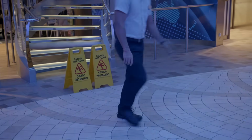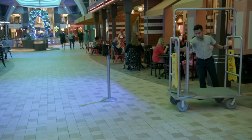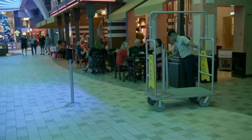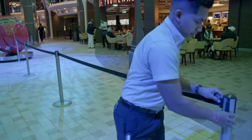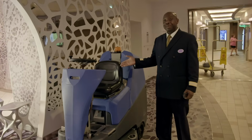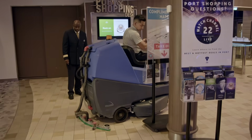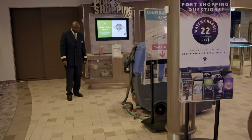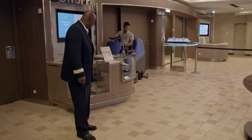Back on terra firma, the team has 27,600 square feet of floor to mop. It's a Herculean task, but help is at hand in the shape of Big Mama. I don't know for what reason they call it Big Mama, but that's the name, Big Mama. It takes Big Mama and her driver 3 hours to clean the promenade.